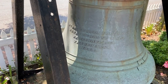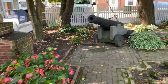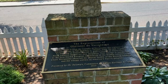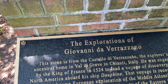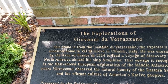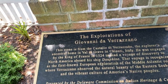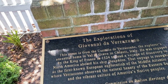Giant bell. $18.88, it says. $18.10 naval cannon. And this stone is from the ancestral home of Castello di Verrazzano. He was an Italian sailor, commissioned by the King of France in 1524 to voyage over here on his ship, the Dauphine. I know I pronounce everything wrong. He was said to be the first European to discover this middle Atlantic coast. So, kind of cool.